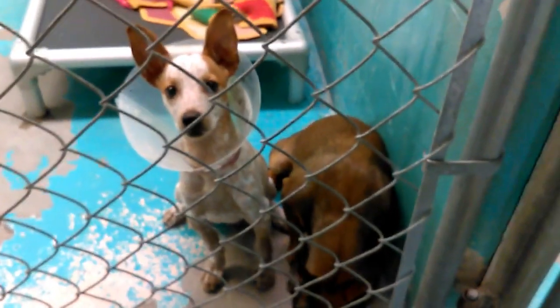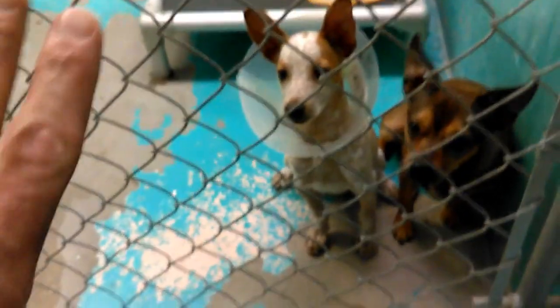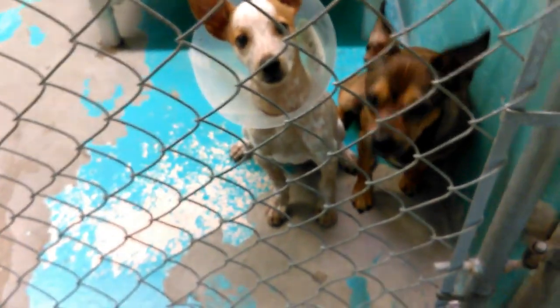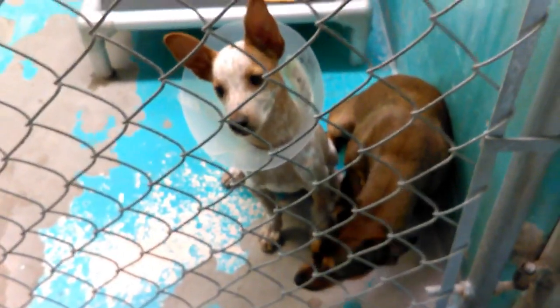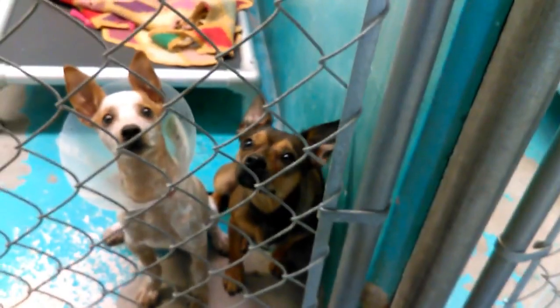This is Jensen, on the left. Jensen is 3 months old. Pretty well trained for a 3 month old. I like that, Jensen. Jensen is the male on the left there. And then we got Daisy on the right. Daisy is 1 year old. Daisy's sitting on it too. I like that. I think Daisy is a female. Yeah, I'm pretty sure about that.